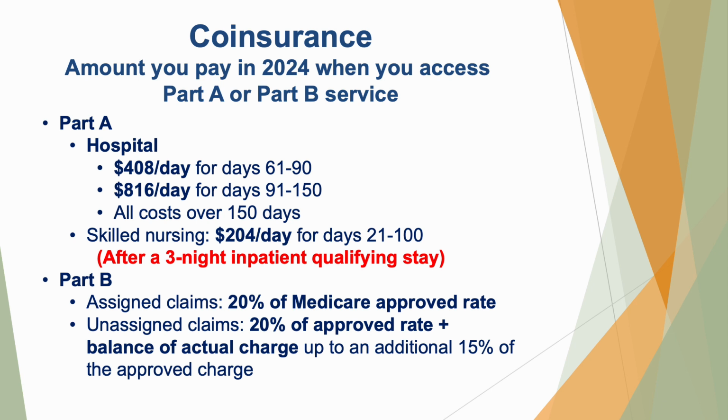Coinsurance costs for Part A and B in 2024 when you access services. So Part A has that 60-day benefit period, and you pay that $1,632. If you were unlucky enough to be in the hospital continuously admitted for longer than 60 days, starting with day 61, you're going to pay a per day charge. Skilled nursing, you'll notice that it's $204 a day starting on day 21. We're going to talk about that on the next slide, but just keep that in your mind.